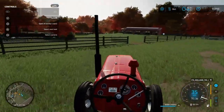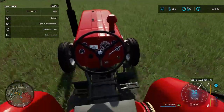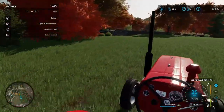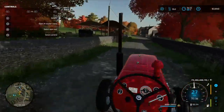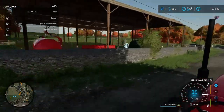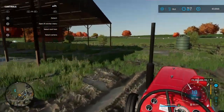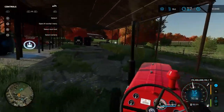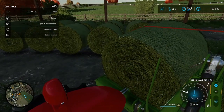Hello everyone, just on the last load here now. So the rain stopped, as you can see, it's still quite wet. I don't think we'll be able to get out the slurry. We'd be tearing up the whole field drawing slurry up there, so we're going to have to wait for another day till the ground dries out a bit.